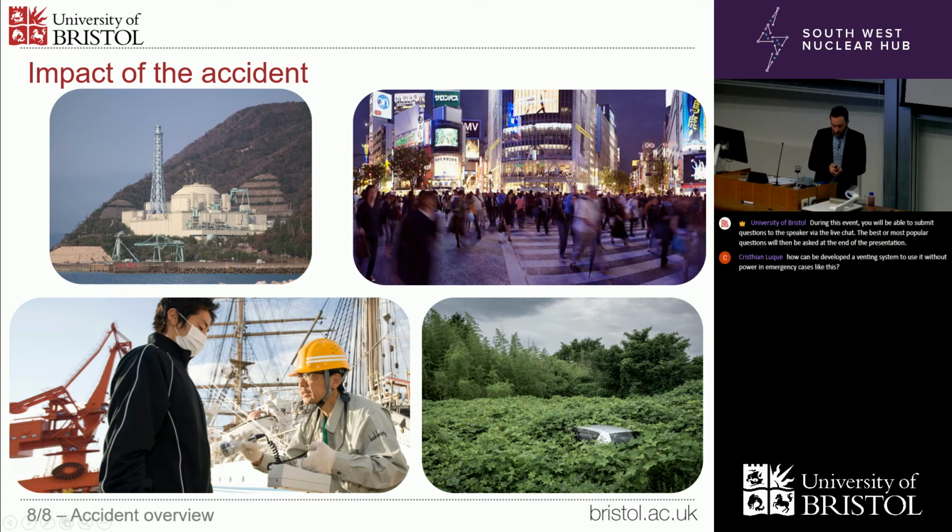Finally, well, what's the industrial impact globally and in Japan? Japan was 30% nuclear powered, it's now 4%. So like I said, you have to compensate for that somehow. The whole process is estimated to cost about $500,000 million. That's about 10% of Japan's GDP, so it's expensive. That's going to cost you a lot of money to fix.